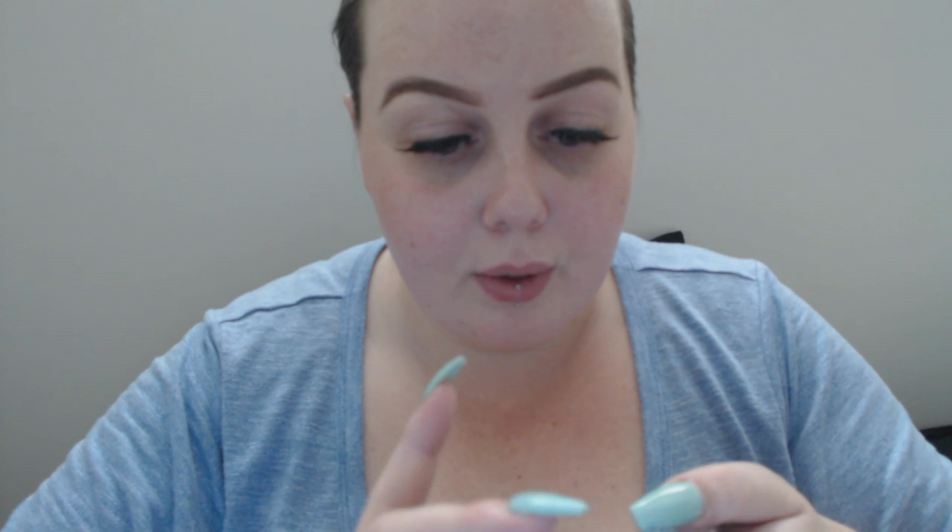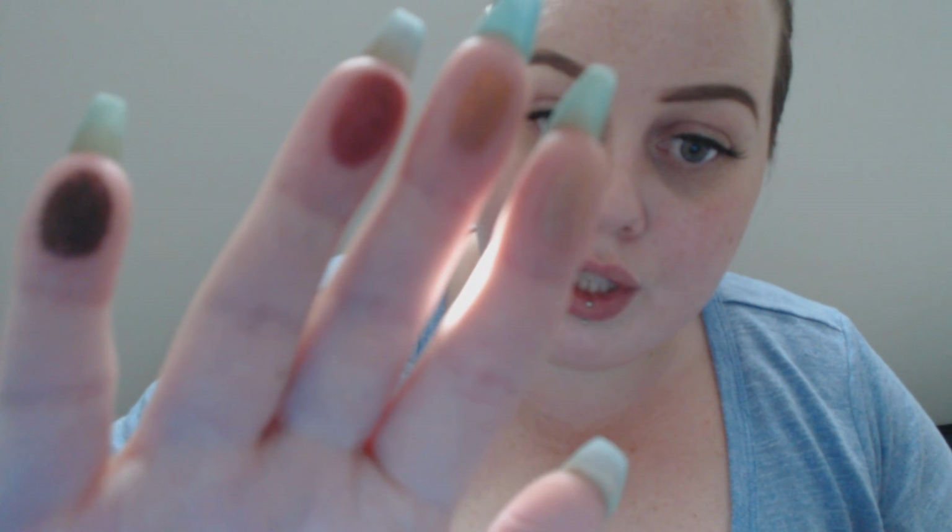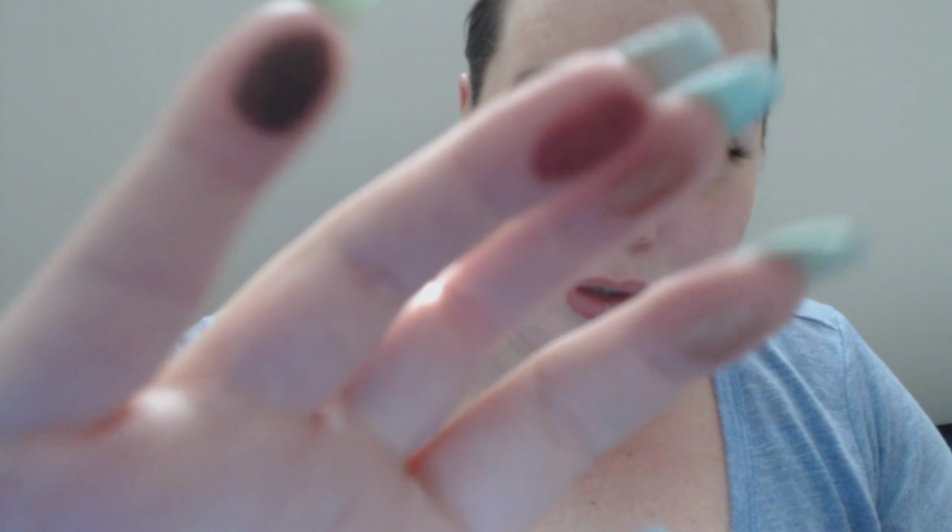Oh, this is so pretty. So this is the MARC JACOBS palette here. You get these 7 shades. This palette is a mix of matte and shimmers, so you'll see there's a few shimmers in the palette, a few mattes. I really want to swatch this nice red shade. Look at that. So I just swatched a few of the shades there. This really red burgundy one is really pretty. And this just deep chocolate brown.